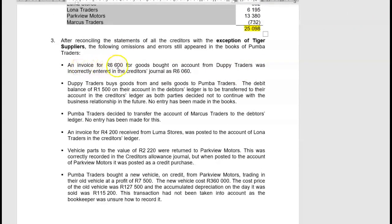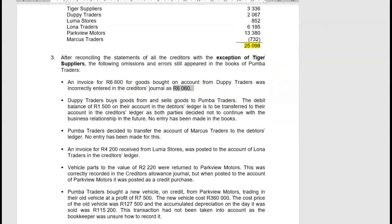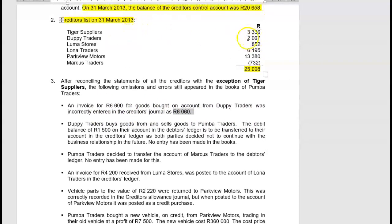An invoice of 6,600 Rand for goods bought on account from Dupi Traders was incorrectly entered into the creditors journal as 6060. So there's Dupi. Dupi start off with a balance of 2060. They say there was an invoice for 6,600 Rand, and it was entered into the creditors journal as 6060. Now guys, you must ask yourself, what is the impact of this on my accounts?